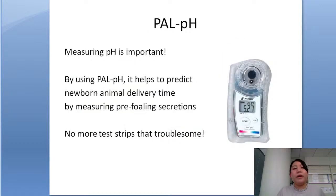So now let me talk about pH a little. Measuring pH is very important. By using pH, it helps to predict newborn animal delivery time by measuring pre-foaling secretions. Before giving birth, the pH is about 8 to 8.5. But if the delivery time is soon, the pH is about 6 to 6.5.